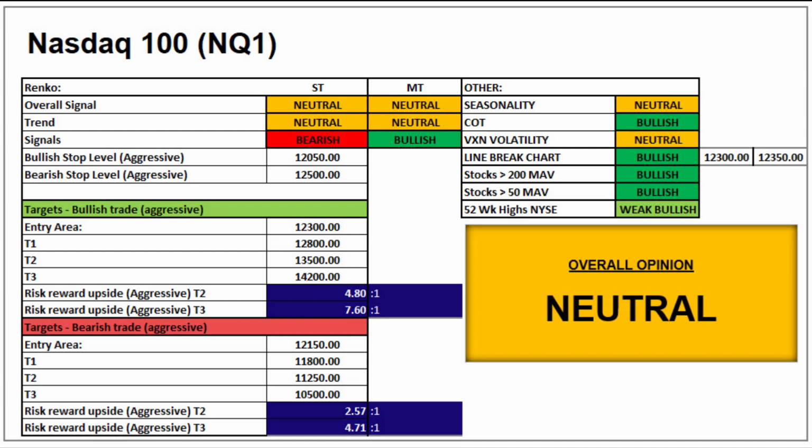And heading on to the top right, that group of extra supporting detail, stocks greater than their moving averages, the 52-week highs, commitment of traders, all reasonably bullish there in the background. Seasonality, which we didn't cover in here, at the moment neutral. The volatility back in that cloud area, again giving us a neutral sign. And if you are bullish, live break chart, a couple of entry points for you there as well. And if we head up into those Renko charts for the price action, again it's all very neutral.